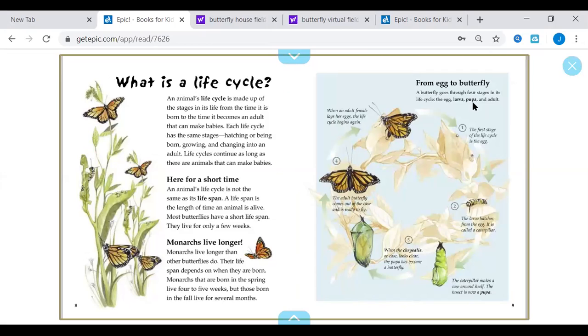All butterflies have a life cycle. I'm sure you're familiar now with the life cycle. They have four stages: egg, caterpillar or larva, then they go to their chrysalis, and then they come out and lay eggs, and it goes in a continuous cycle. Monarchs do live longer than most other butterflies. Their lifespan depends upon when they were born. Monarchs that are born in the spring live 4 to 5 weeks, but those born in the fall live for several months, and we'll find out why that is.